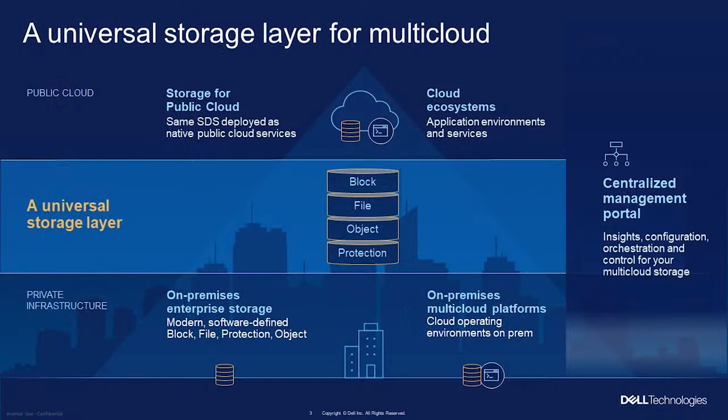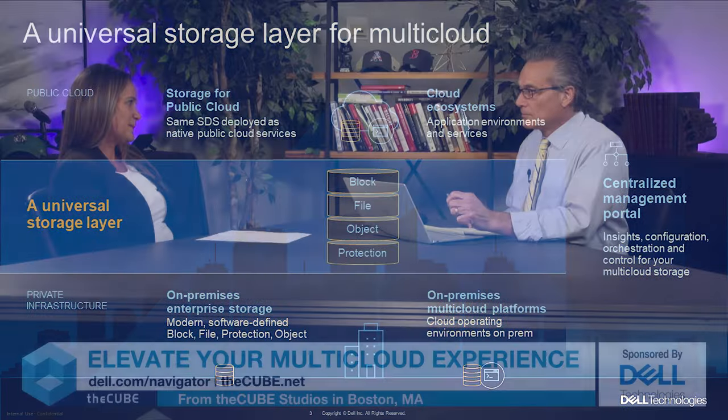But it's not enough just to have that universal storage everywhere. You also need a consistent cloud ecosystem, right? You need to have the same runtime application environments in the public cloud as you do on-prem. So it's really taking that concept of common software-defined storage services combined with that consistent and common cloud ecosystem environment together that we call the universal storage layer.